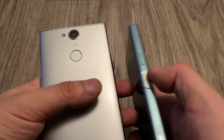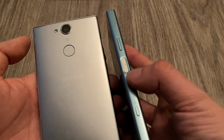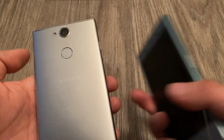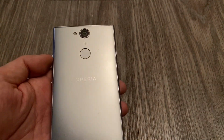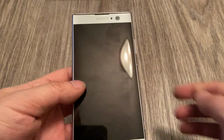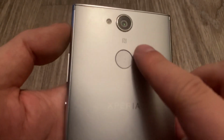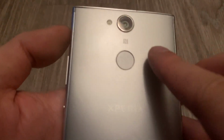So usually in their older phones, Sony actually had the fingerprint sensor on the side here, side mounted, which I actually liked. But now they have it on the back, which is also okay. This is the same placement that a lot of other Android phones have it as well. So that's fine. And they also have NFC on the back here, which a lot of Sony Xperia devices have.